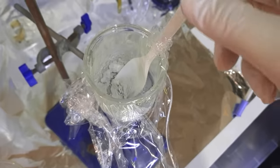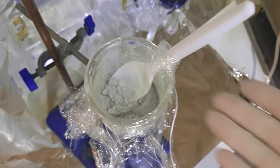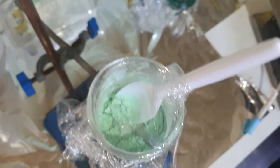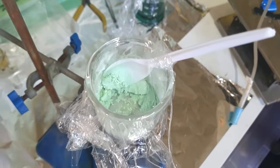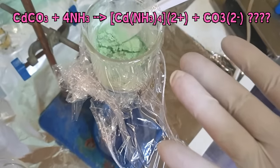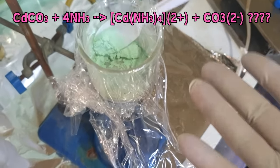Okay, we're here the next day, and that looks really good, but that's because I've got my optimism filter on. This is what it really looks like. It just looks like nickel hydroxide. I did a little bit more literature searching, and it turns out that cadmium does form a tetraamine cadmium species, which will resolubilize the cadmium.